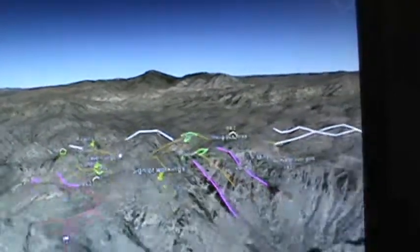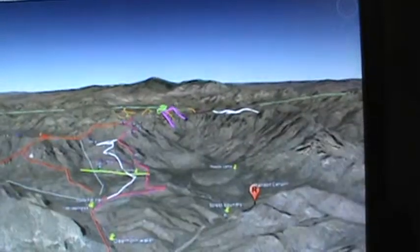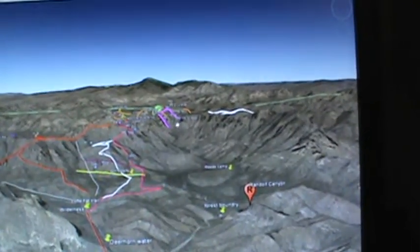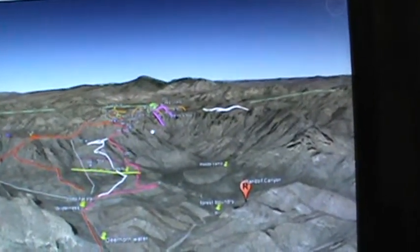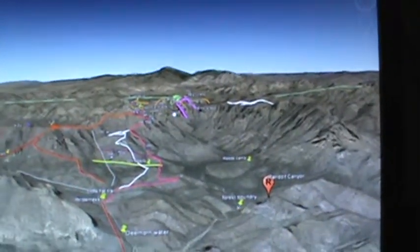Now Weaver's Needle isn't to the south here, but there are Miner's Needles to the southwest. But there are also some other needles. There are a lot of other spires in the area that could easily have been what they were describing there.